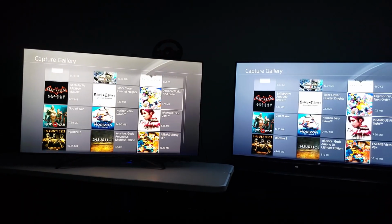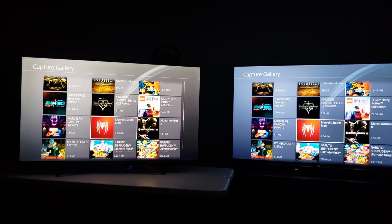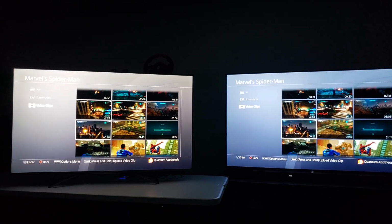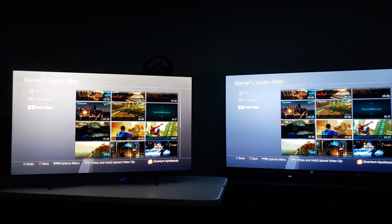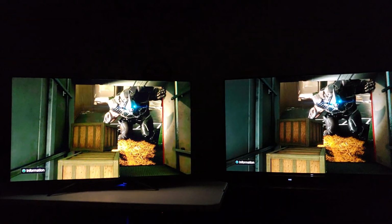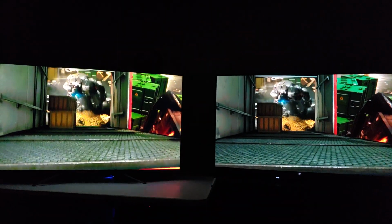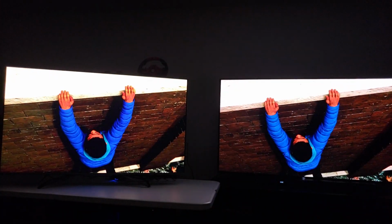But yeah, my dudes, I have a lot of Spider-Man clips. That's where I put a lot of my effort into screen capturing, so we'll just try to get another screen capture. I don't know what this one is, but we'll play this one, right? It's pretty good, man. And the motion is pretty legit as well.